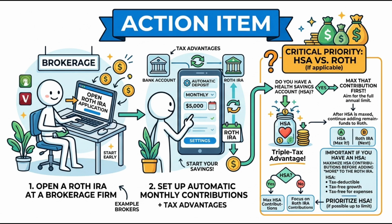Action item. If you do not have a Roth IRA, open one this week at any major brokerage. Takes about 15 minutes. Set up an automatic monthly contribution, even if it is small. If you have an HSA-eligible health plan, max that contribution before adding more to the Roth.